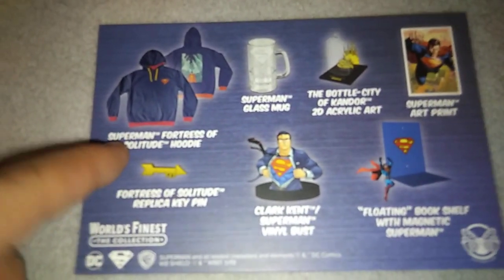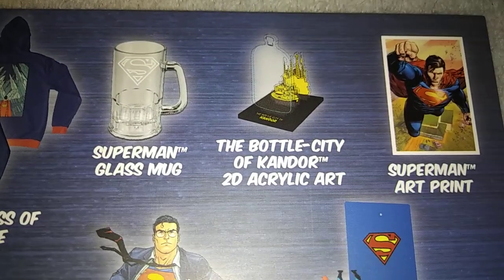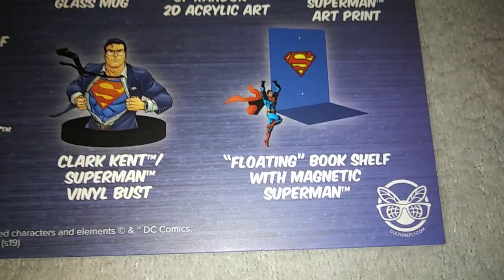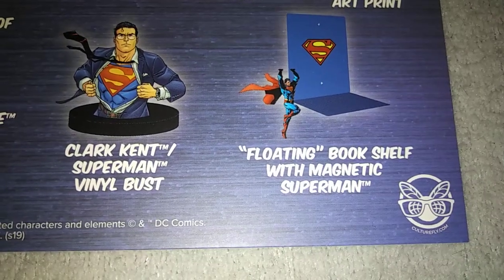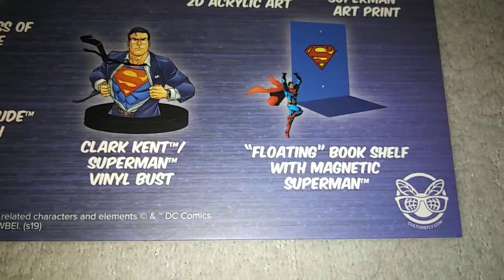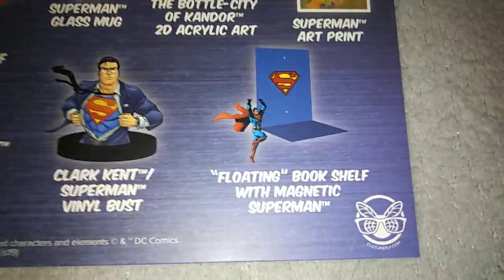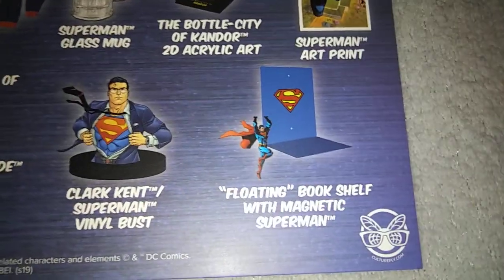So yeah, we have the Superman Fortress of Solitude hoodie, glass mug. There's the Bottle City of Candor, 2D acrylic art, and I pretty much summed up what it'll look like. The art print. Floating bookshelf with magnetic Superman. They put it in quotes here, but I don't think it actually had quotes there. So I kind of figured these two things were together.